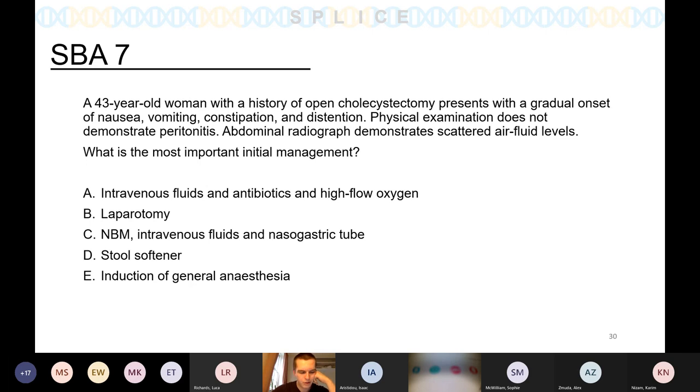So let's talk about the answers. Someone has gone for A, IV fluids and antibiotics and high flow oxygen. That's part of the sepsis 6, and there's not much here saying that she's septic at the moment. Laparotomy, that is a bit severe. For anyone who doesn't know what that term means, that's basically a big midline incision in the abdomen. There's no reason why you'd want to do that yet.